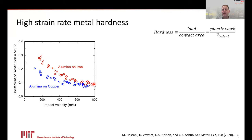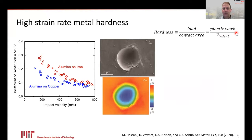I mentioned that this is a fully quantitative measurement, and you can see the experimental error bars on these things. These are very high precision and high accuracy measurements on the micro scale. And so we know exactly how much plastic work went into creating the little craters. And if we then, after the fact, go look at the craters, like in a hardness test, you could sort of measure the volume of these craters. And if you know the plastic work and the volume, then you know the hardness.